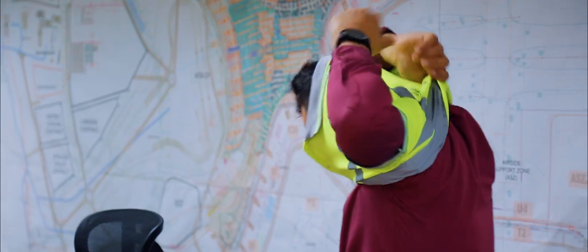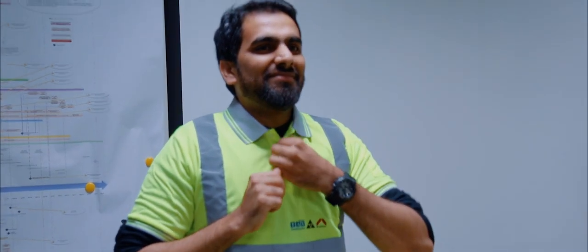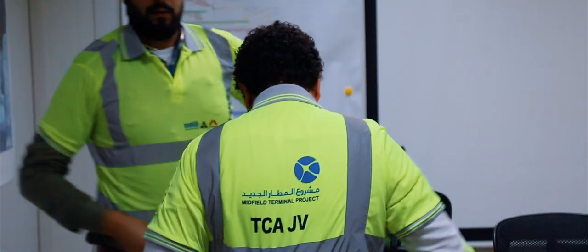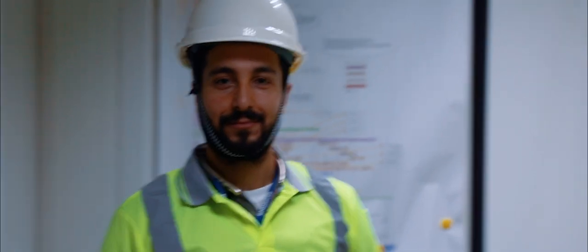BIM is new for a lot of countries, and in Egypt, they are implementing BIM, but not all of the companies implement BIM. In UAE, it's mandatory for some clients, for government clients, like RTA, DEP, Abu Dhabi Airport, and it's mandated by certain companies as well. So in our company, we are mandating BIM for all projects.